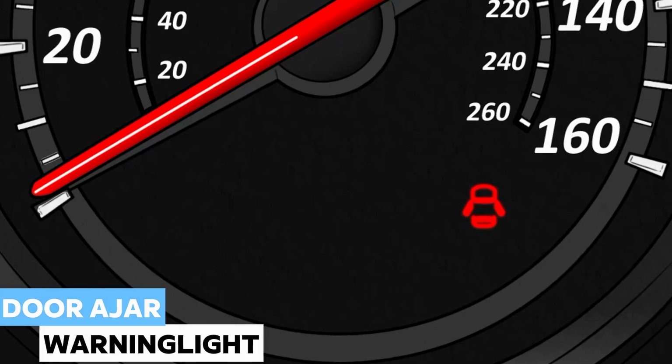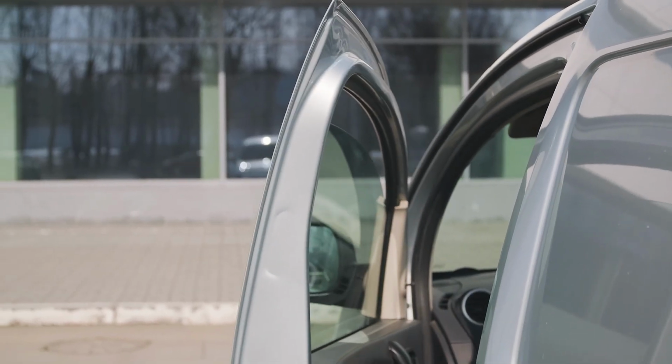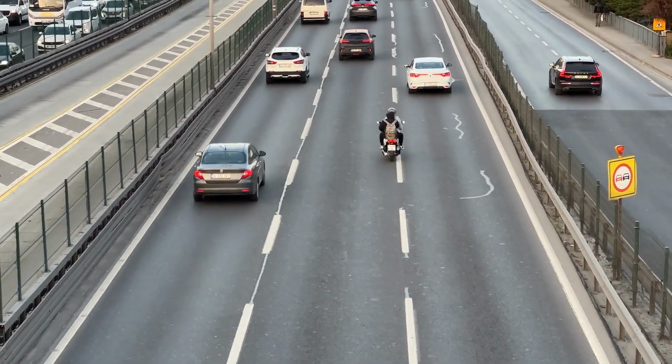Number 12. Door ajar warning light. This light means one of your doors isn't fully closed, even if it looks like it is. And while it might seem minor, at highway speeds, it can be a serious hazard.